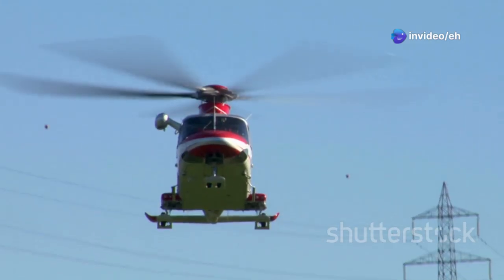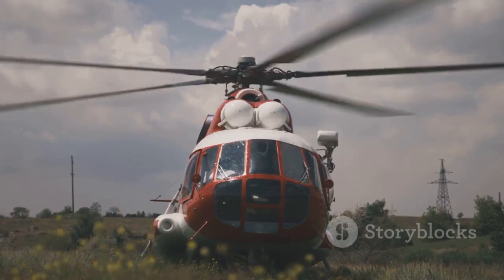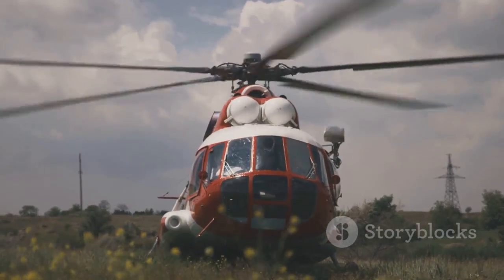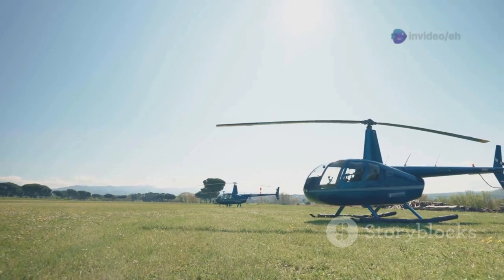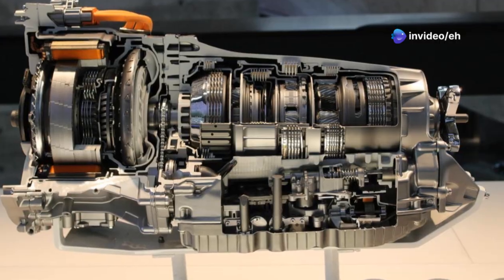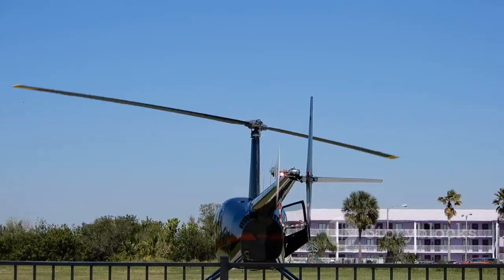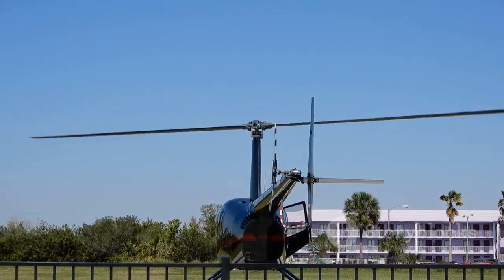It is, in many ways, the unsung hero of vertical flight. Without a functioning transmission, the engine's roar is just noise. The aircraft remains firmly grounded, unable to perform its unique aerial ballet. The transmission is more than just a connector, it is a sophisticated piece of machinery. It manages immense forces and complex speed changes.